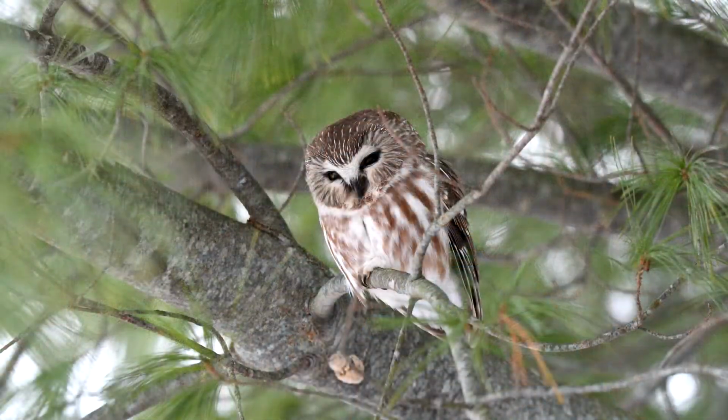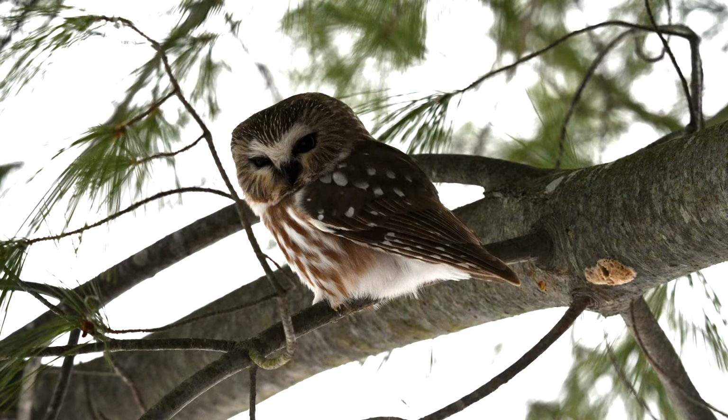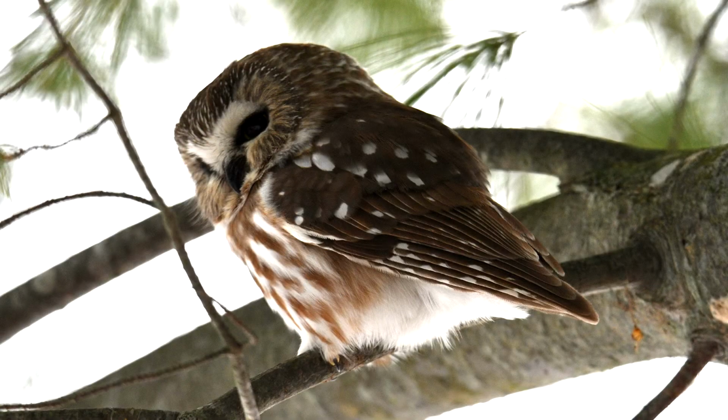The main other way you're going to notice them is when they're calling in the spring, typically, or maybe at other seasons as well, but often in the spring they'll be calling. And they're named because their call sounds like someone whetting a saw or sharpening a saw of the old days. That's why it's called saw-whet owl.